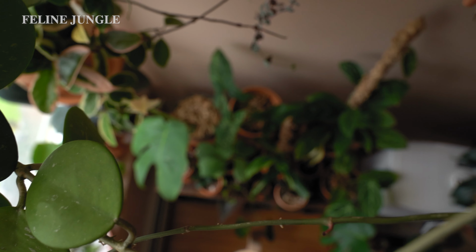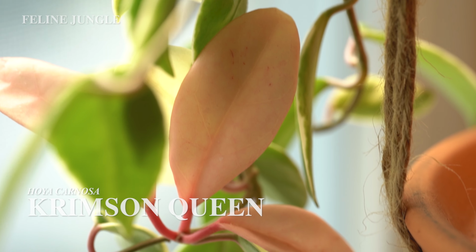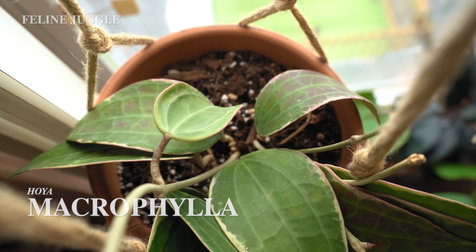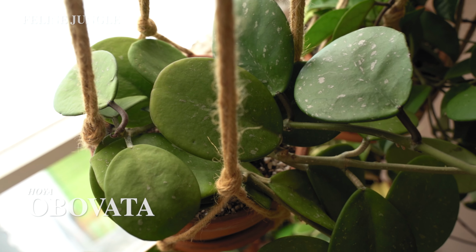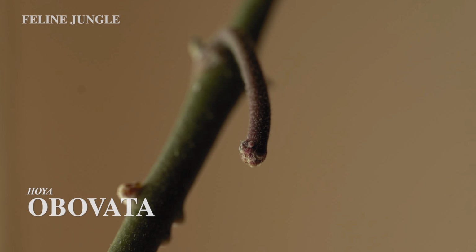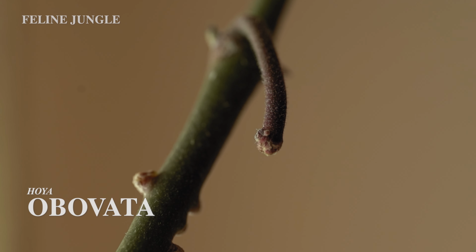You can even see the sunstressed pink leaves that people really love in Hoyas on my Hoya Crimson Queen and my Hoya Microphylla. And my Obovata is actually doing really well and it's beginning to give me peduncles, which means that I'm going to get some Hoya blooms.